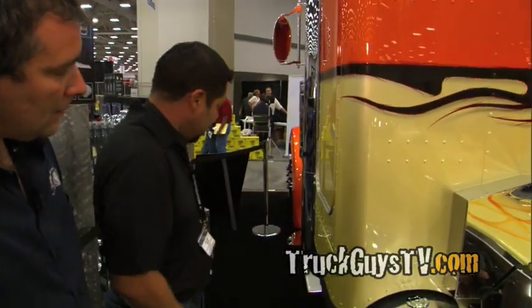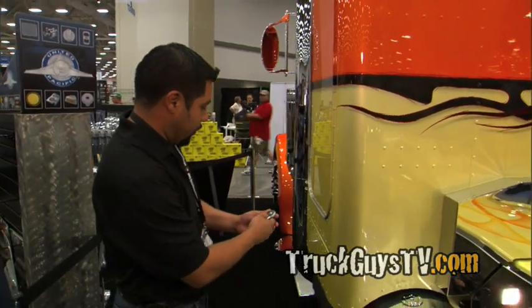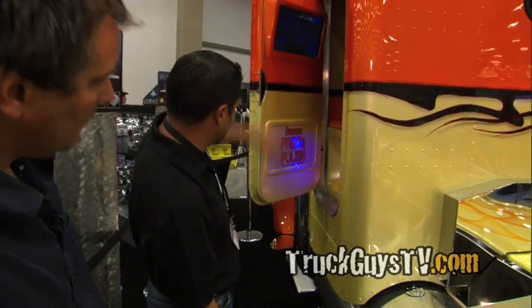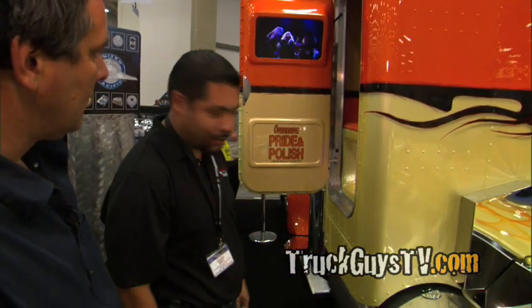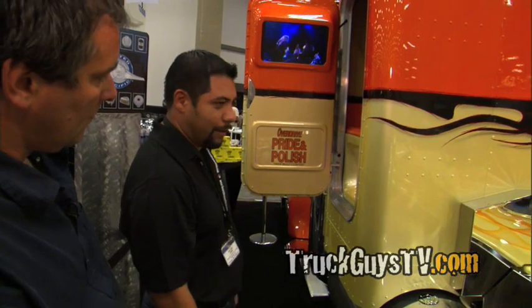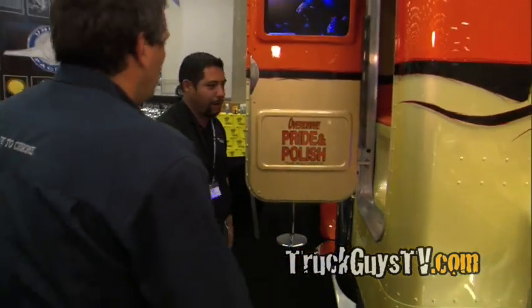The actual sleeper here, what we did on the inside, we wanted to get a little different with the logos and stuff like that. We went ahead and put screens up there. This year, I told my brother, let's do something to motivate ourselves and our guys. This was on there about maybe 2 months ago, and that's our motivation to make the show, knowing we were going to come and compete here at the Pride and Polish Truck Show.